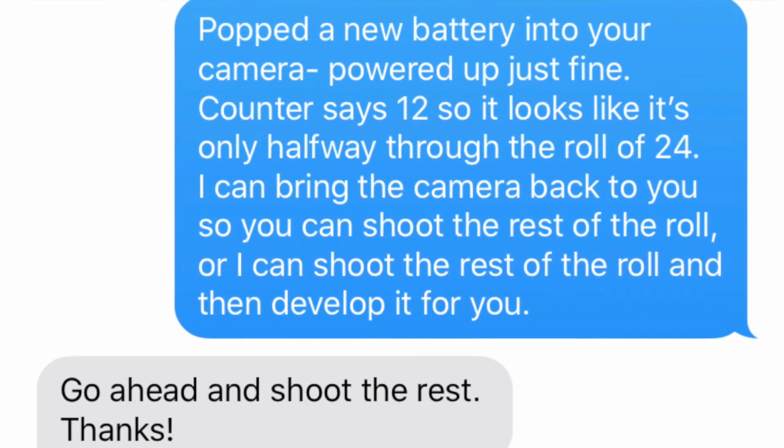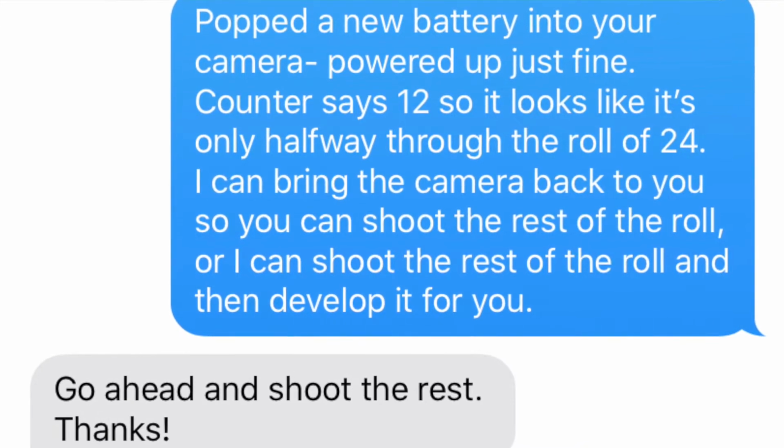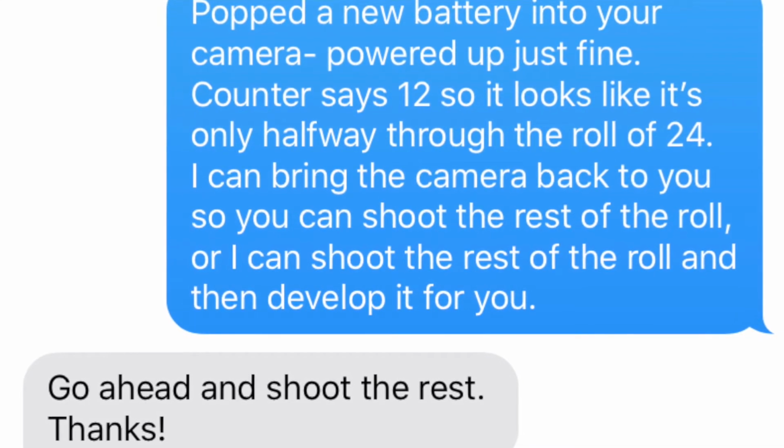So I texted my friend, I said, "Hey, do you want this camera back so you can shoot the rest of this roll, or do you want me to shoot it?" He told me to go ahead and finish the roll, so I did. The next step was to develop the roll.